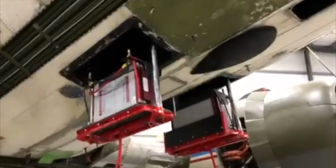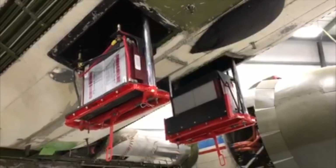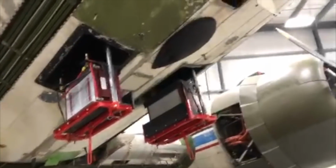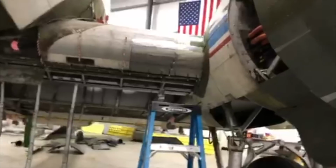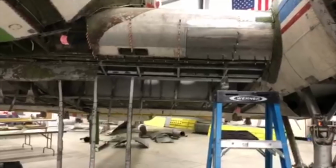Converted the batteries on the airplane to these guys here. This is courtesy of Concord batteries. They donated those to us, and a lot more reliable than the acid type batteries that the original DC-3 had on it. I got a lot of repairs going on here with the wing. There was some corrosion here in the leading edge due to a bird's nest that we found when the airplane was left sitting outside for 20 some years.